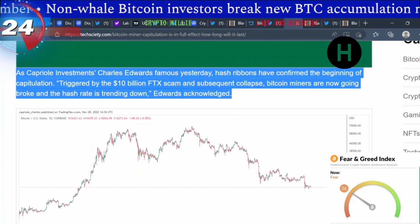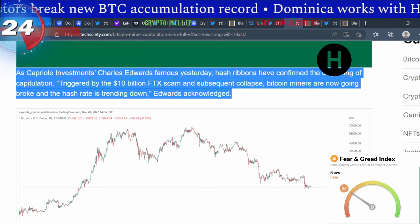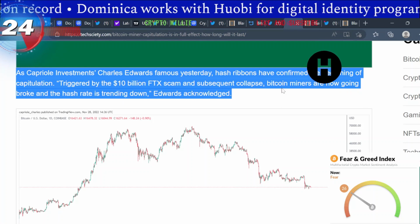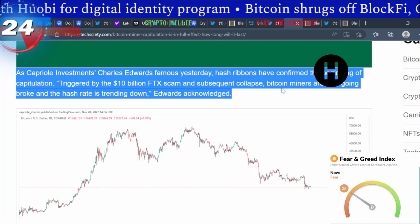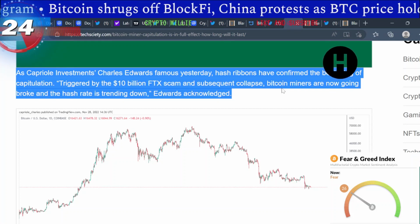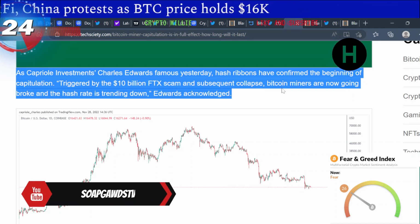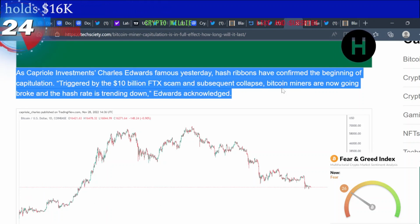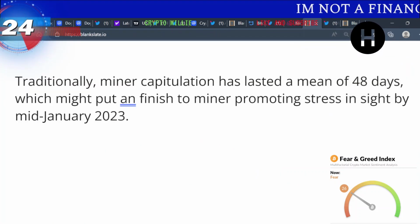And furthermore, to the downside, Capital Investments' Charles Edwards, famous, yesterday said hash ribbons have confirmed the beginning of capitulation triggered by the 10 billion FTX scam and subsequent collapse. Bitcoin miners are now going broke and the hash rate is trending down. If you don't know what the hash rate is, that just tells you how strong the security is within the Bitcoin system. Because of the whole FTX situation, people have lost confidence, and it's now costing miners more to actually mine a Bitcoin than the actual price, which is causing these guys to go broke because they can't afford to continue to mine Bitcoin. So again, that could cause us to go down to the next leg down.